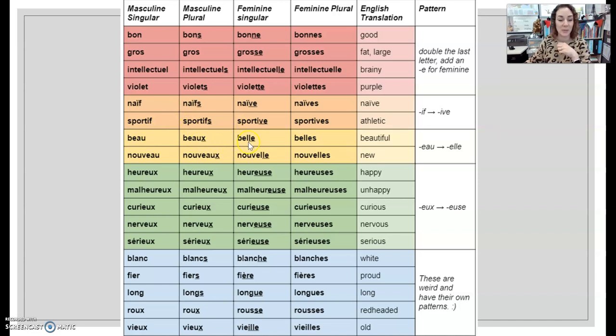handsome, beau, belle. New, nouveau, nouvelle. Happy, heureux, heureuse. Unhappy, malheureux, malheureuse. Curious, curieux, curieuse. Nervous, nerveux, nerveuse. Serious, sérieux, sérieuse. White, blanc, blanche. Proud, fier, fière. Long, long, longue. Red-headed, roux, rousse. Old, vieux, vieille.